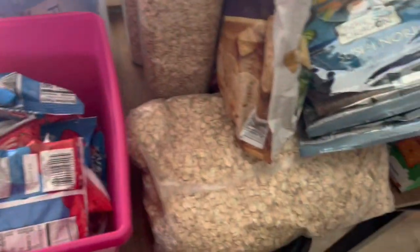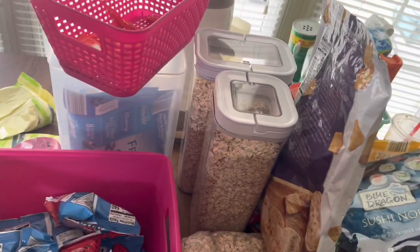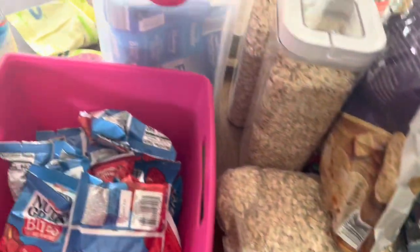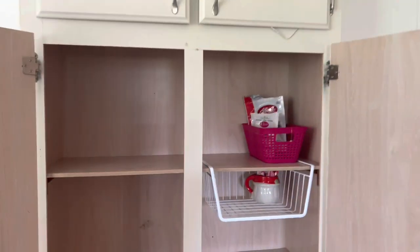I don't know how long they've been in the containers, but obviously they haven't been ate. I really want to just get rid of it because I don't know if it's expired or not. But I'm just gonna keep it. So yeah, this is what we're working with. So let's put everything back and maybe it will look a lot better.